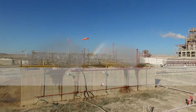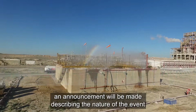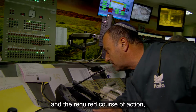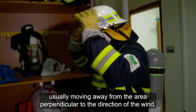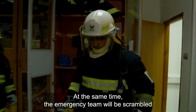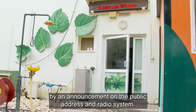In the event of a hazardous material leak, which may endanger human life, an announcement will be made describing the nature of the event and the required course of action, usually moving away from the area perpendicular to the direction of the wind. At the same time, the emergency team will be scrambled by an announcement on the public address and radio system.